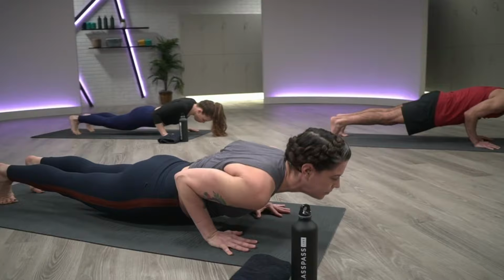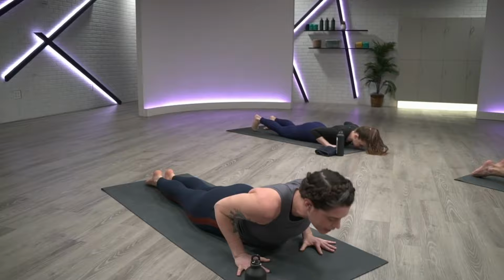Untuck your toes when you get there. Bring the tops of the feet on the mat. Inhale to a low cobra. Elbows in. Lift your chest. When you exhale, lower down.